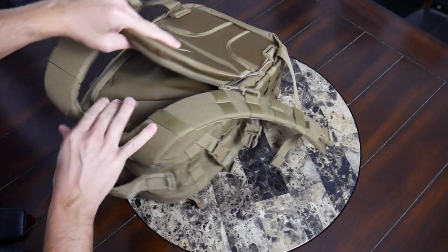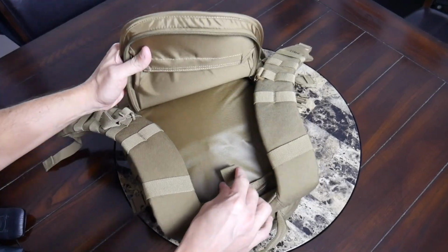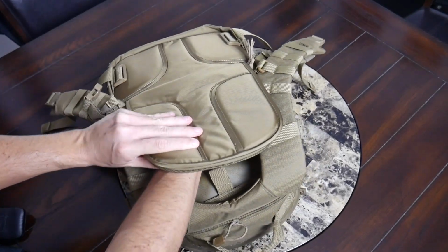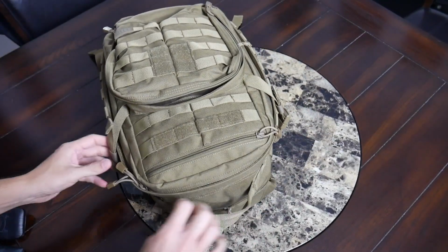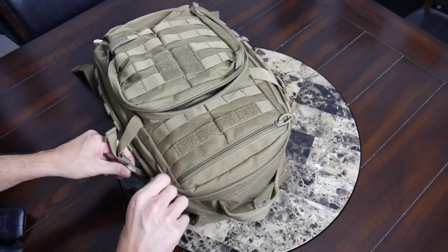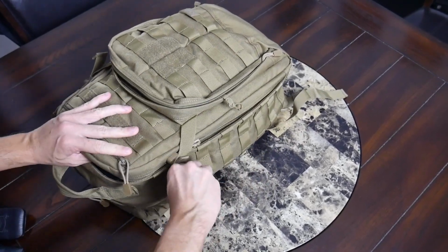It's got the dual zipper so you can open it from either direction, little loop to handle the nozzle from the hydration bladder, and then just a nice amount of space. Again, tablet would work there as well. And moving into the main compartment, this is a clamshell style bag, and so plenty of space with the 24 liters of capacity.